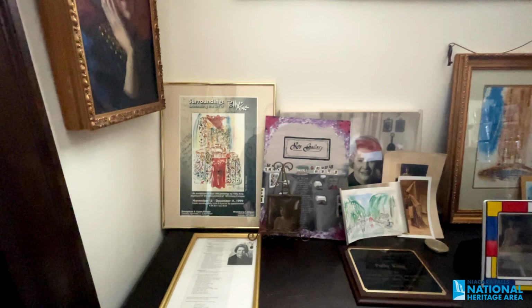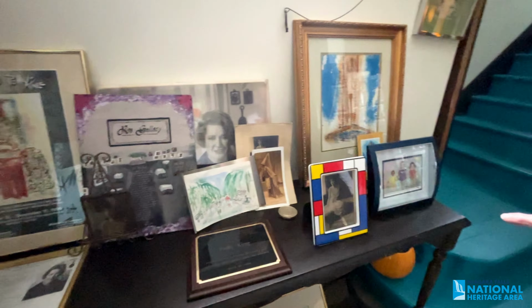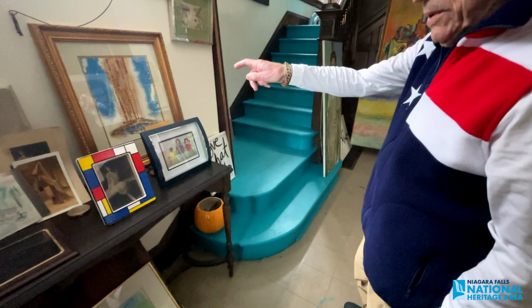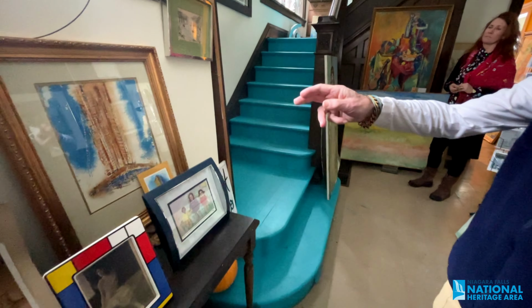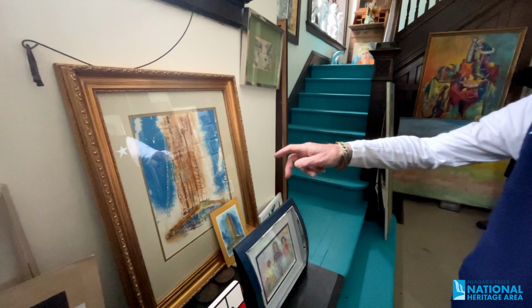Self-photograph of my mother, Alicante, Spain. My mother as a young person, there's a photograph, of course. Three of my four daughters, the Big E Bank in Buffalo. My brother was in the advertising business. That was one of his accounts, the Big E. But interesting piece. This, I don't know if you can get it.